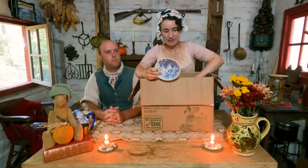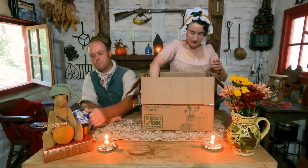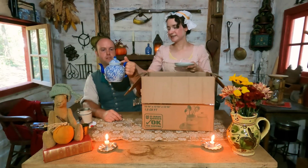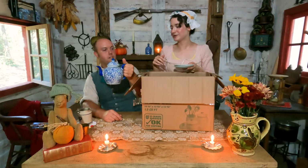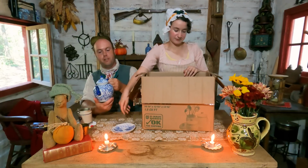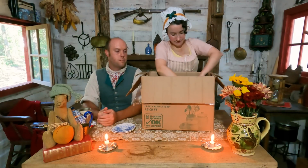Also, I'm really wondering why it says Countryside Wedgwood. Is it another brand, isn't it? But you know what? It's okay if it isn't, because it's beautiful anyway. And it's for $15, and this pot came with it, actually. Now, this is not marked on the bottom, but it was in the box. Yeah, this is not Wedgwood. And she said, you can have it. And I was like, okay. She just really liked this and threw it in there for free. So we got a lot.